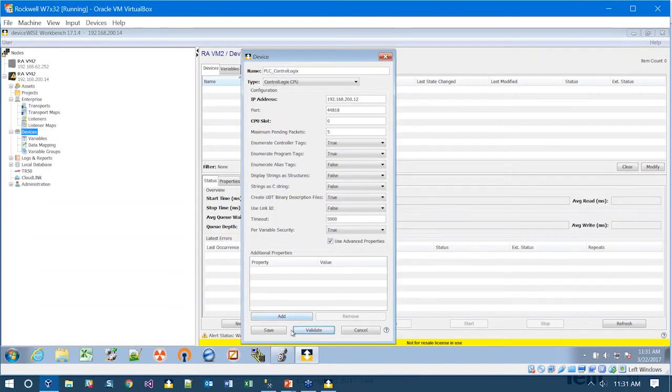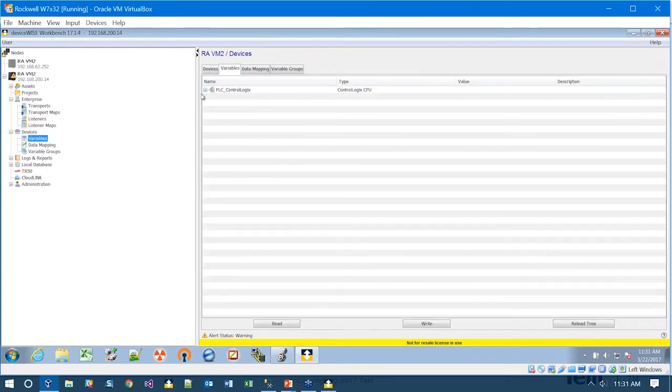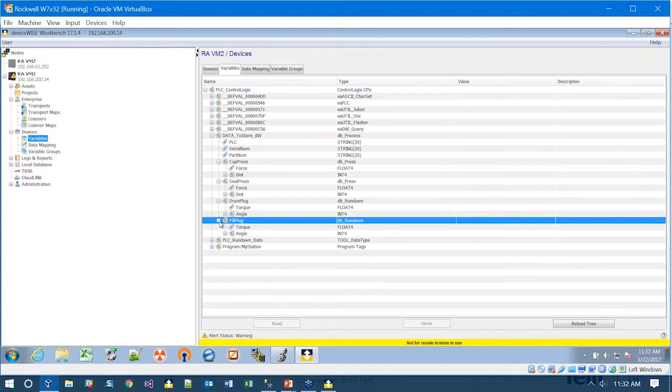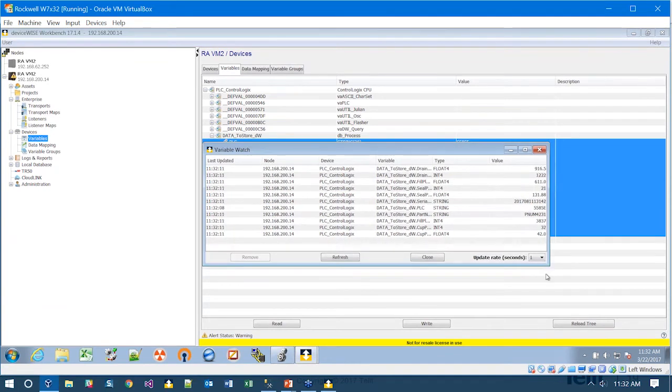And now if I click OK and save it, and I start that device, and I go to my variables list, you can see that DeviceWise has gone out and auto-enumerated that entire PLC. So here's that data we were talking about that you saw running in the PLC. I can either just select it and say read it, if I just want to see what it is at the moment, or I can actually right-click it and say watch, and I get a live watch list that I can save that shows me the data changing inside the PLC.